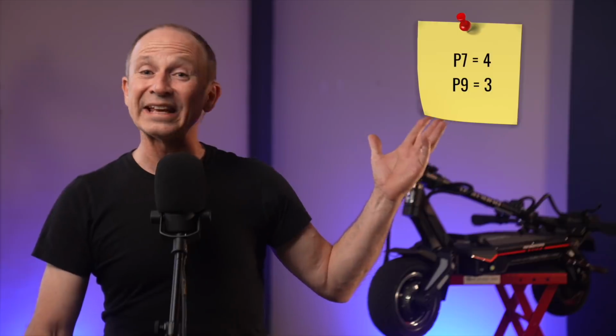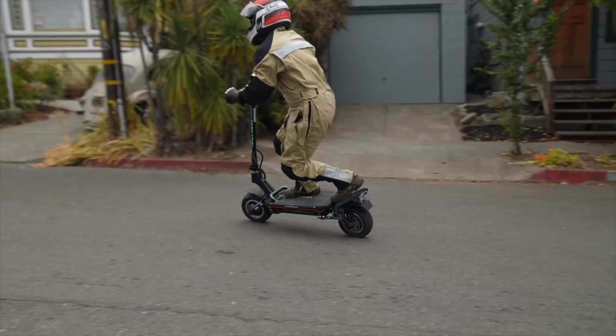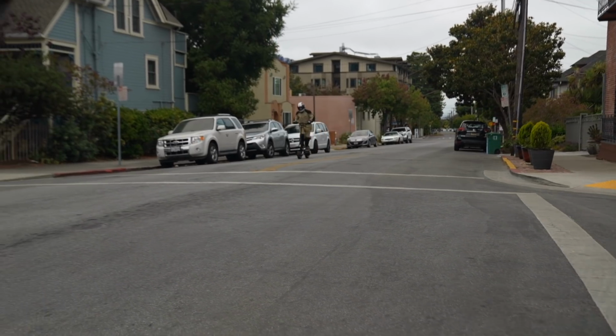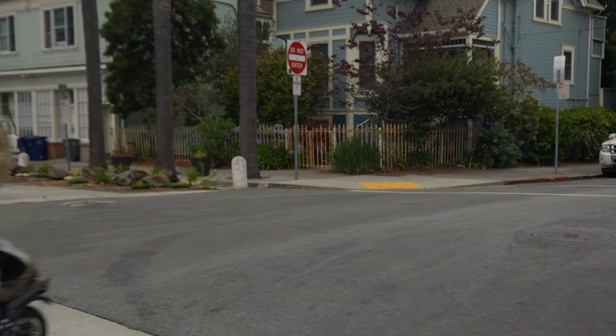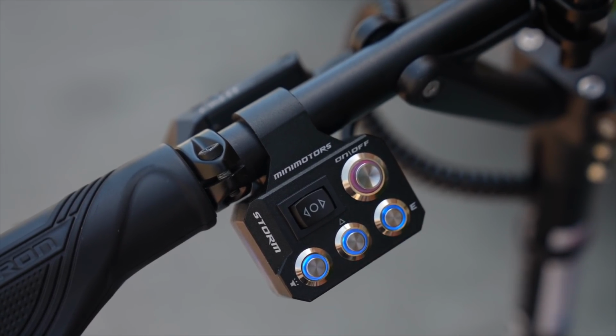These are the P settings that gave us maximum performance while also delivering the best throttle response. The Storm may be the first scooter I've ever ridden where I actually enjoy riding in eco mode. The eco button is easy to use, and the scooter still feels really fun because you're still running dual motors. And at full throttle, it'll even give you a little front wheel spin.